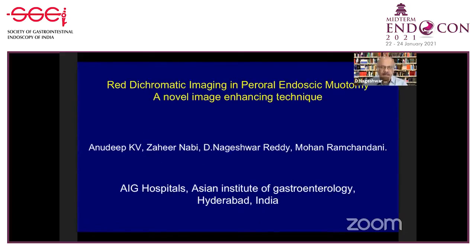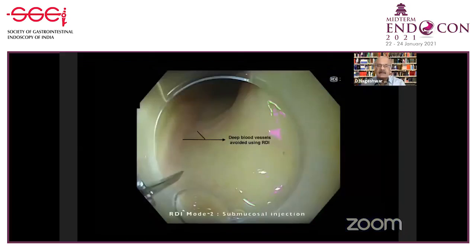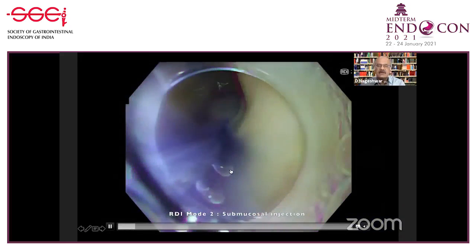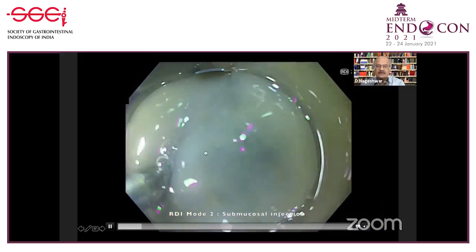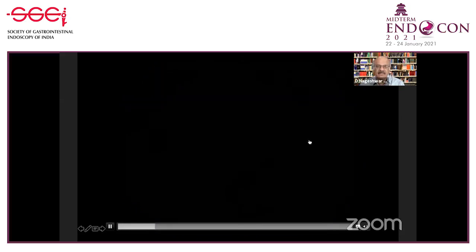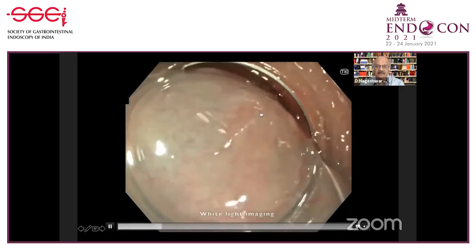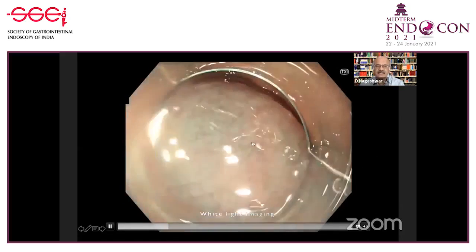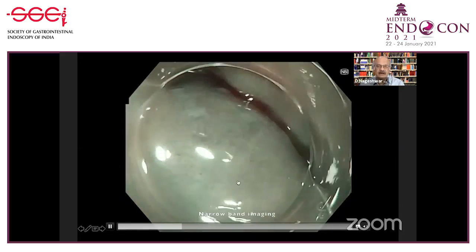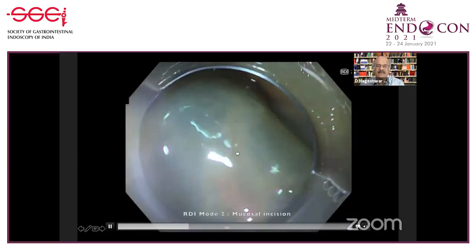This is a report we presented in GI Endoscopy, on how red dichromatic imaging can be used for POEM. You can see the deep vessels here very nicely, submucosal vessels not seen normally. So then we know that we should avoid that entry. We do an injection, raise a bleb away from the vessels, and then we can cut away from them. In white light, everything looks like vessel. But when you go to red dichromatic imaging, the superficial vessels are gone, and only the deep vessel is seen. And then we make an incision.